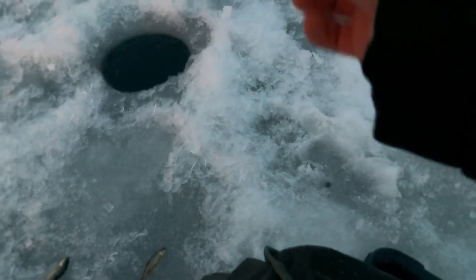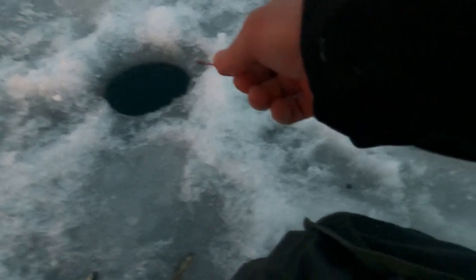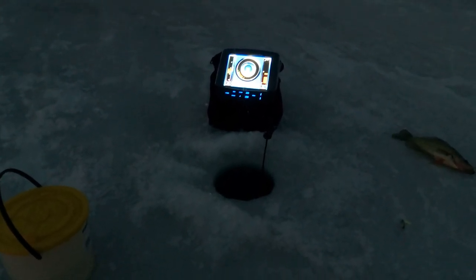I don't know if you're set up right next to a flooded Christmas tree, or that hole over there had some debris. Did it? Yeah, this one right here. Yeah, set up on the other side. I got him suspended. My guess is gonna be crappie again. Yeah, big crappie. Big crappies.